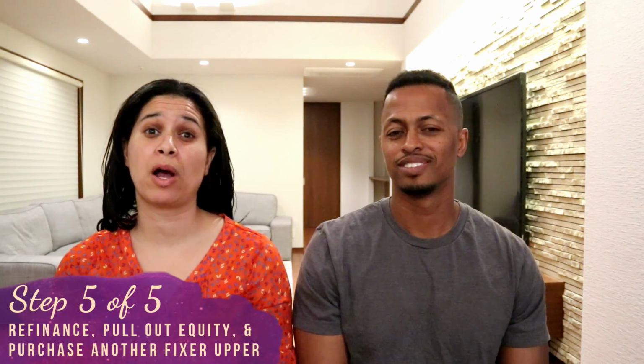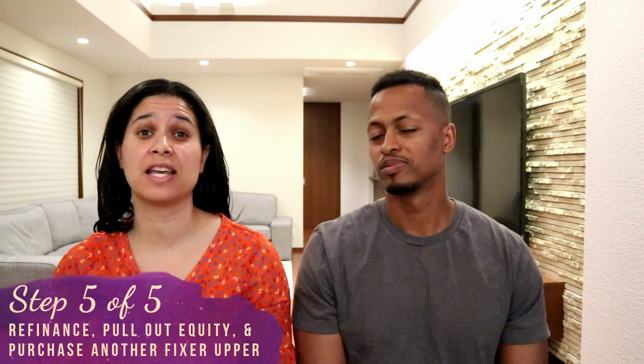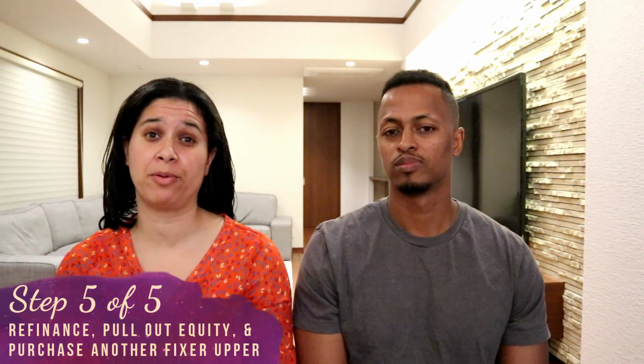So let's go on to step 5, which is to refinance the properties or to take money out of the properties and use that to buy another fixer-upper rental property. Now, we could have taken this money out of the studio because like we said, we were buying this studio below market and we had already put 20% down. And we knew that if we went to appraise it, it would appraise for a lot more.